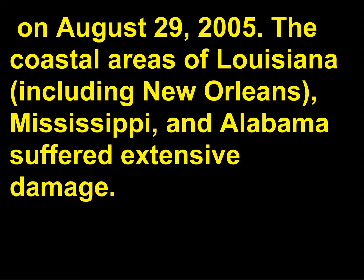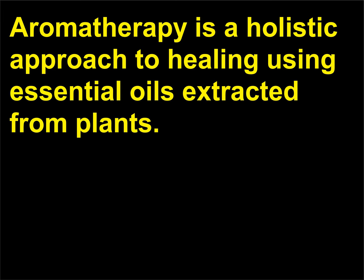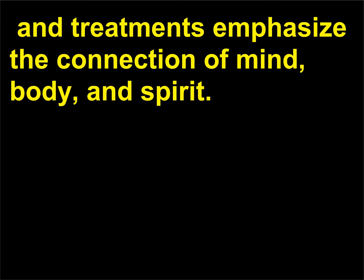What plants produce essential oils that are commonly used in aromatherapy? Aromatherapy is a holistic approach to healing using essential oils extracted from plants. Holistic medicine looks at the health of the whole individual, and treatments emphasize the connection of mind, body, and spirit.